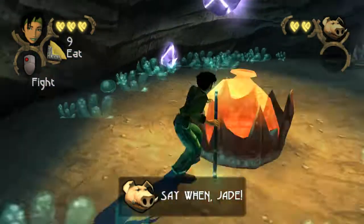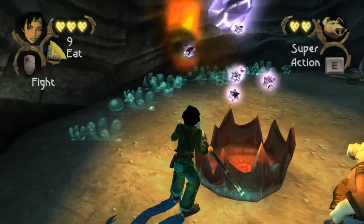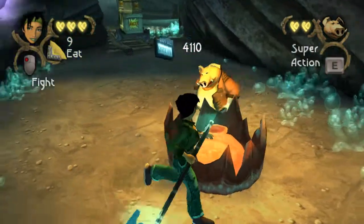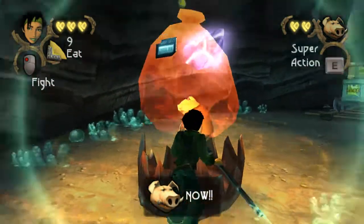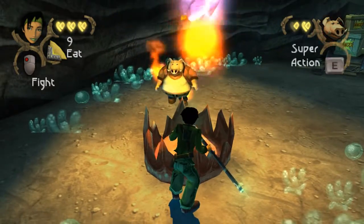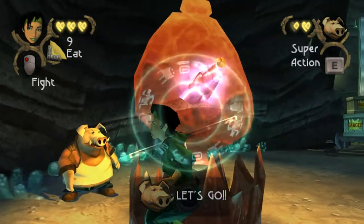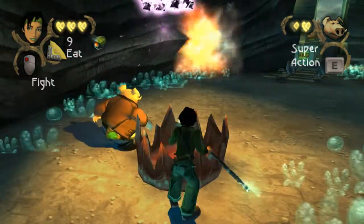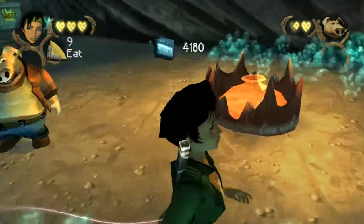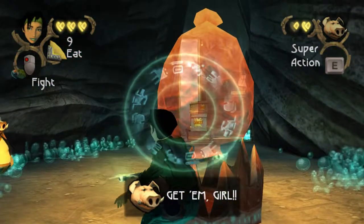Alright. Ha! Say when, Jade! Yeah, pop one of the glowy things. Oh, it releases more of the materia crystals. Okay. So we can materia crystal those ones. Get out of the way. Yeah, there's no up or down. But there is the ability to pick up some more materia crystals, and then we can blow up that.